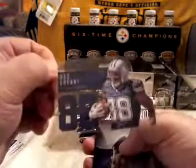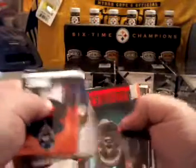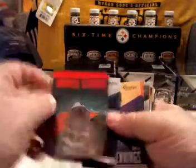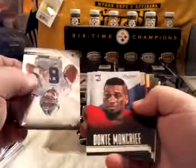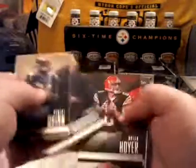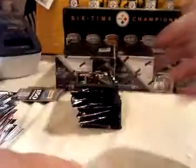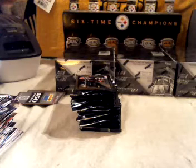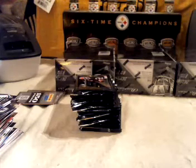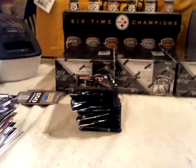Dez Bryant, acetate, rookie, shiny rookie, regular rookie, insert rookie, 150 points, insert rookie. So we should have two autographs on the other side. Not that I've seen yet, Eric.